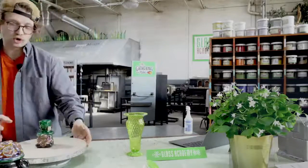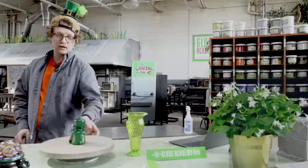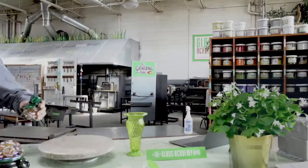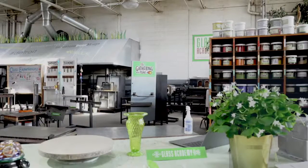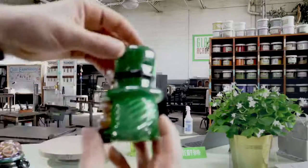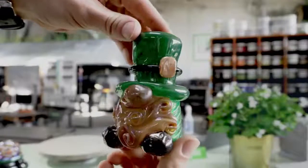I'll put him on the roller here one time to give him a nice little spin. Hopefully he doesn't get too dizzy, so you can see him from all angles. He's got an optic twist green body, a lot of this deep leprechaun green, and he turned out incredible. I'm super happy with him. I'm going to give him the slow turnaround GA stamp, buckle on his hat. Boom.